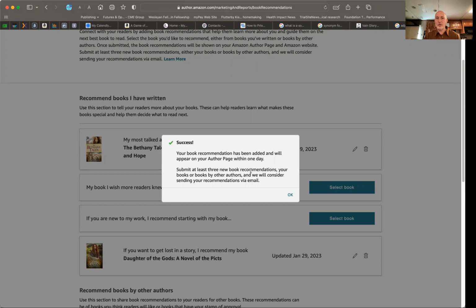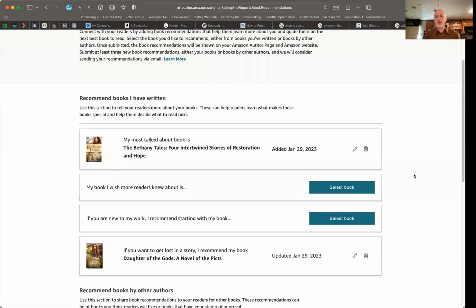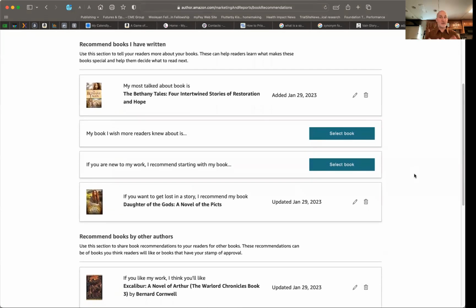least 3 new book recommendations, your book or books by other authors, we will consider sending these recommendations via email. So it's not a guarantee, but it's a possibility that they might send those out via email. So as you saw, you can change these, and that's a new recommendation from you.